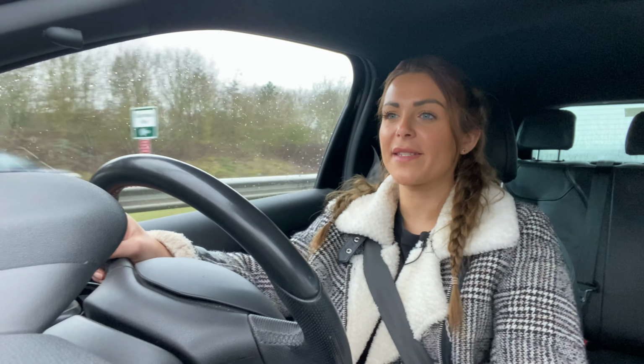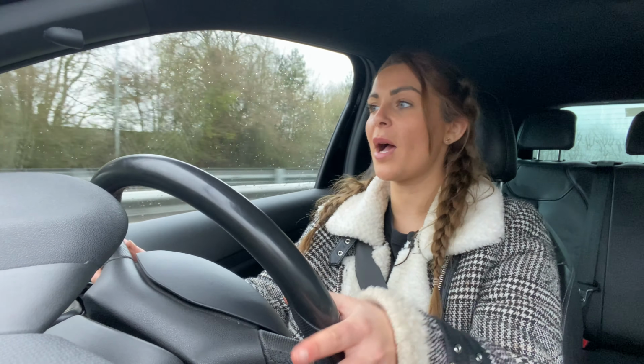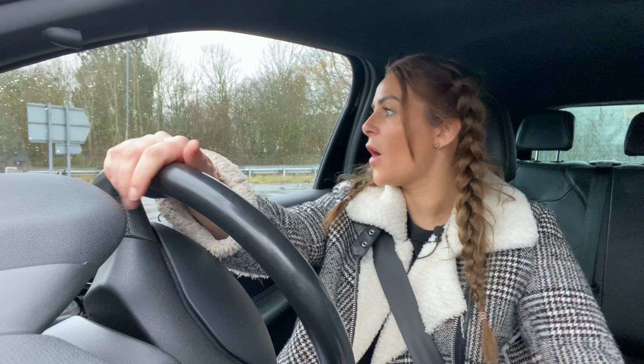This might not come as any surprise, but the ride is quite firm. But the same can be said of the Mini Cooper and the Fiesta ST. The good news is it's not quite as firm a ride as you'll find in the Adam S.